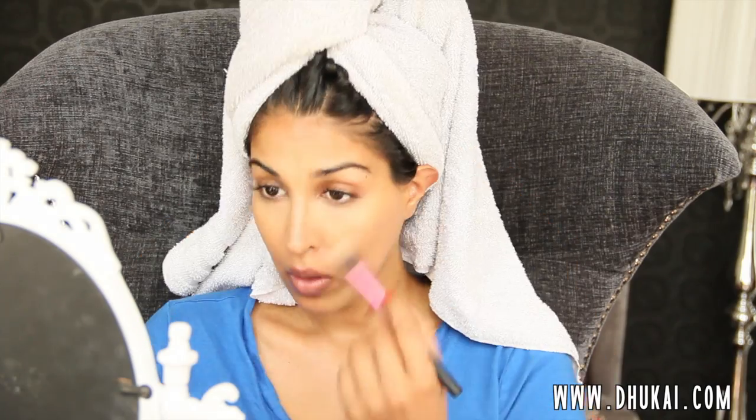Once that's nicely blended in, I'm gonna take my Rimmel Stay Matte Powder and I'm just gonna push this onto the under eye just to make sure that it does not budge and it stays in place all day. I love this powder from Rimmel. It is better than a lot of higher end powders that I've ever used.